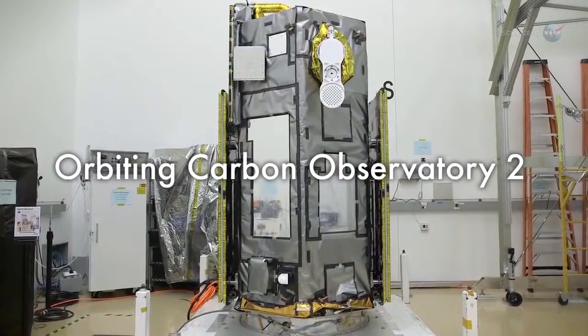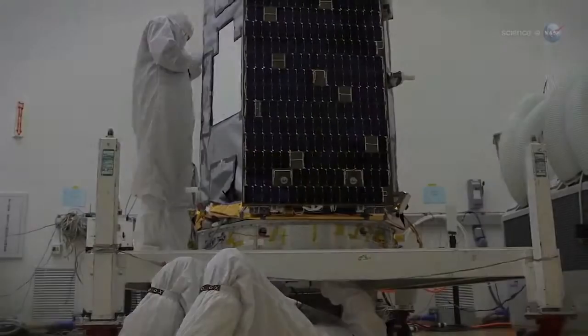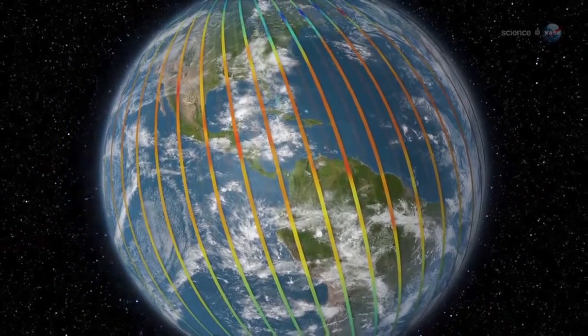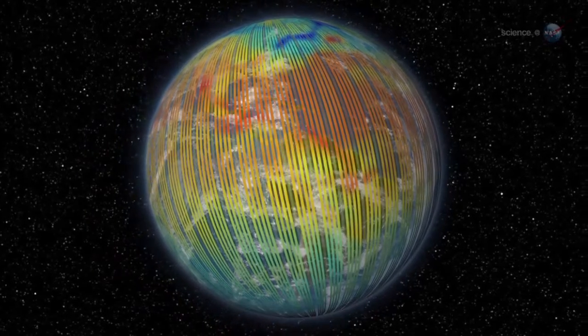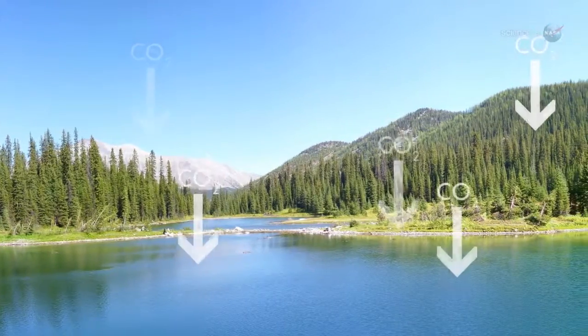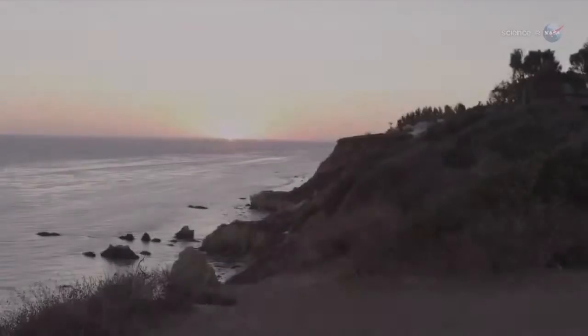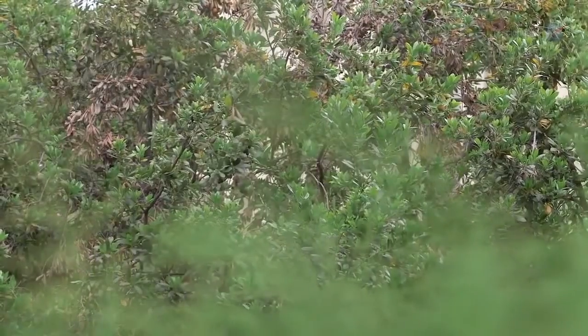The Orbiting Carbon Observatory 2 is in final preparations for a July 1st launch from Vandenberg Air Force Base in California. Also known as OCO2, the Polar Orbiting Satellite will provide a global picture of human and natural sources of carbon dioxide. Data from OCO2 will also be used to quantify carbon dioxide sinks, that is, places in the ocean and land which naturally pull carbon dioxide out of Earth's atmosphere for storage. Knowing what parts of Earth are helping remove carbon from our atmosphere will help us understand whether they can keep doing so in the future, says Michael Gunson, OCO2 project scientist at NASA's Jet Propulsion Laboratory.